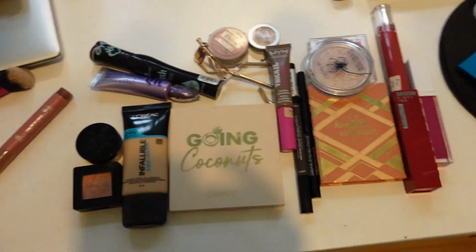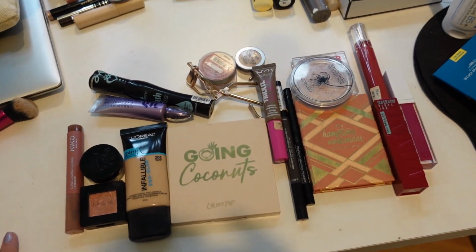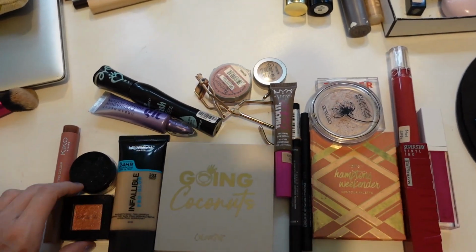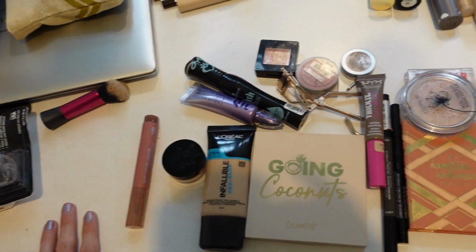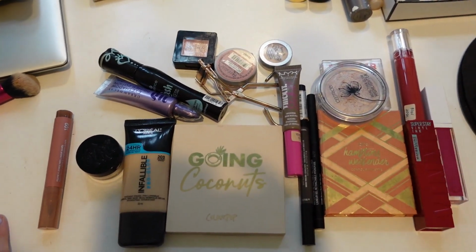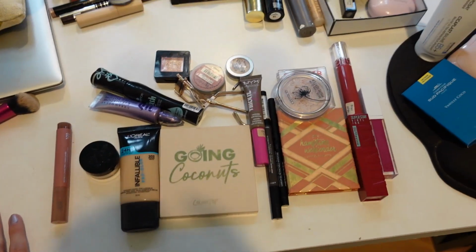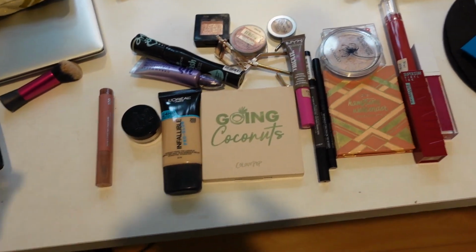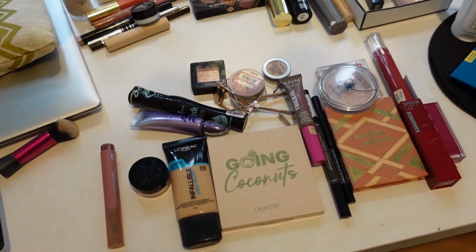So yeah, this is kind of where I'm going with this. I'm not sure. Like I said, I'm definitely going to grab another couple single eyeshadows. Like I'm going to grab the Natasha Denona one. I'll see what else I have that I can't think of right now. This is about what I'm going to take with me. I'm going to use these things over the next few days just to make sure these are the things I want to bring with me.